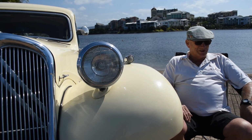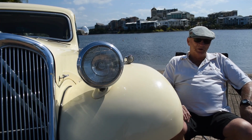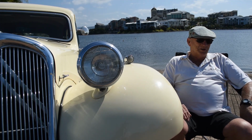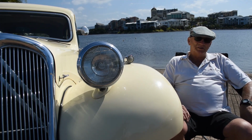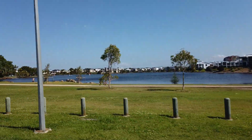But even these cars, the Citroen Light 15, they were the first front-wheel drive motor car in the world. First front-wheel drive motor car. It started in about 1938, I think. They finished making these in about 1956. A long period of time.